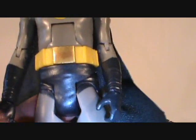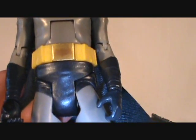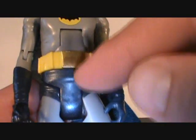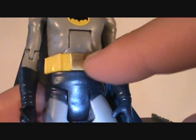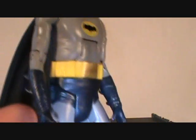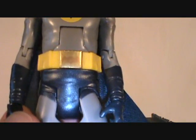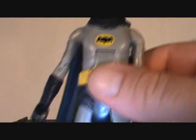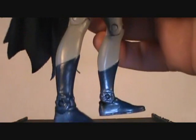And I always thought it was so funny that he's got almost high water underwear, which if you look at the TV series, I thought, Batman, pull your belt down. Your belt should be hitting you here, not up here. You look like an old man for crying out loud. But they made the figure just as it was in the TV series, which makes me like this even more, so much more. And all the way down to the boots.